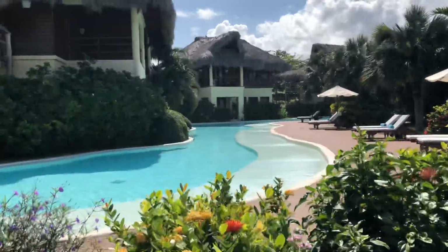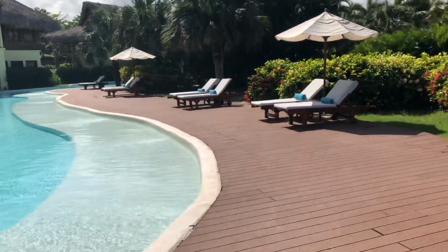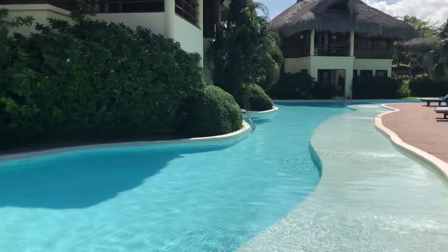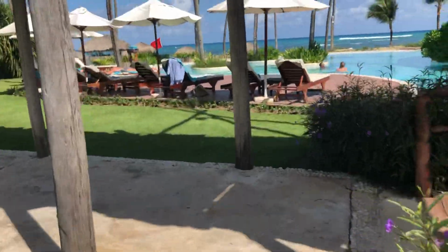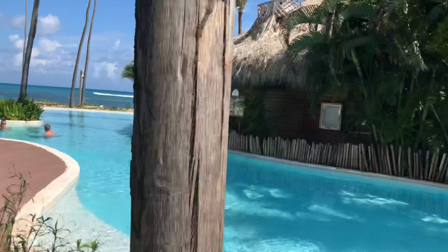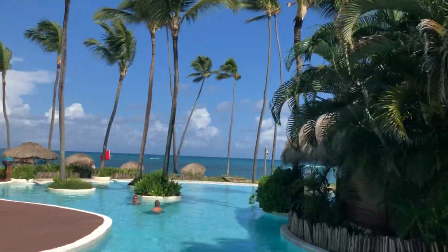Some more swim outs. These are open. Even if you're not in those rooms, you can take a quick dip in here. Most people do stay to their area. Here's one of the main pools, just a great spot to hang out at. It's beautiful, right by the beach.